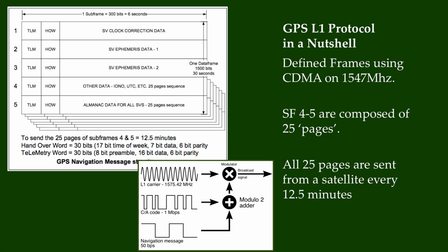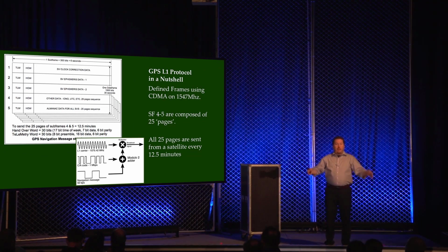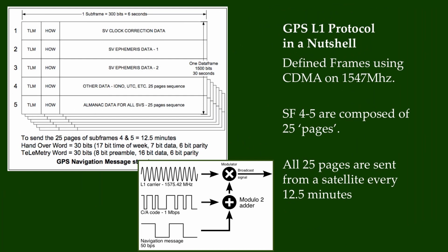It requires a specific type of antenna in order to pull it off. The HackRF will do it, as will the NESDR that I was using as well. And the intention here is that you come in, it's basically a very large data frame. And within that data frame, you have 5 subframes.